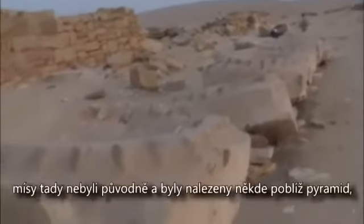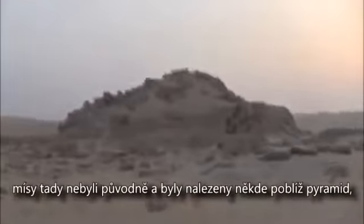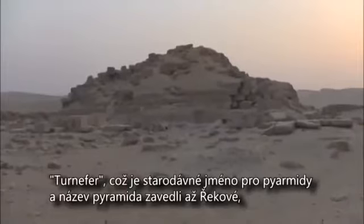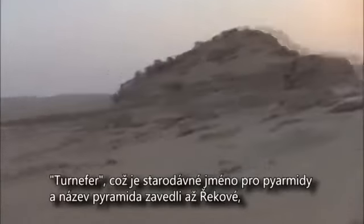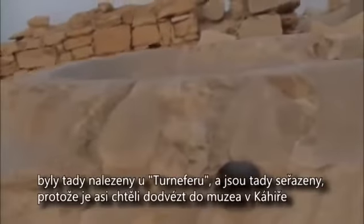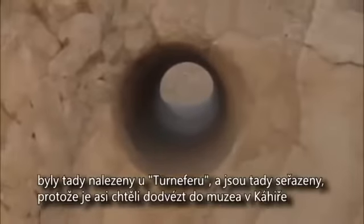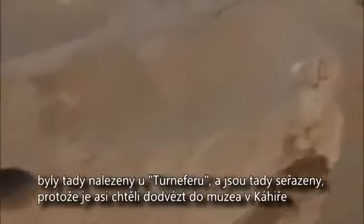And they were not originally found here. They were found around the pyramid Perneter. Perneter is the ancient name for pyramid, pyramid itself being a name taken from the Greek. But they were found around that Perneter, and the archaeologists lined them up because supposedly they were going to at one time move them to the museum in Cairo maybe, but they just never got around to it. Quite incredible.